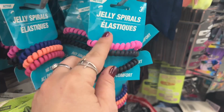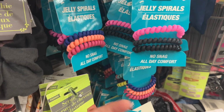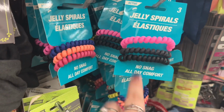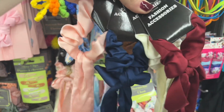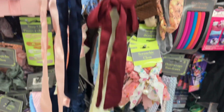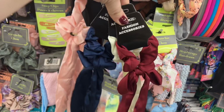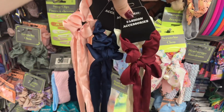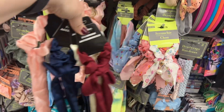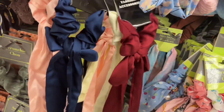So those are cool. And I tell you, I love the jelly spirals. They do not stick in your hair, they don't fall out, but they pull out easily and they don't get tangled. These are all the colors I'm finding. That beautiful pink, blue, white, and burgundy. And they're super cute. They hang down from your ponytail. They definitely give a little attitude to your outfit and make it look super cute with a ponytail. Because ponytails do not have to be boring. They could be super cute. Absolutely like those as well.